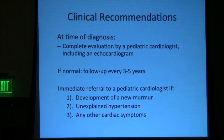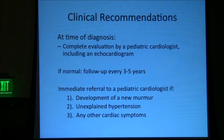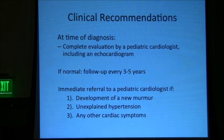If your baby's heart is fine when it's done, then what I recommend is to be followed up every 3 to 5 years just to make sure that things remain okay. Generally, if you have a normal structure heart when you're a baby, usually things are going to stay that way, but there's a small chance that some things can develop over time.